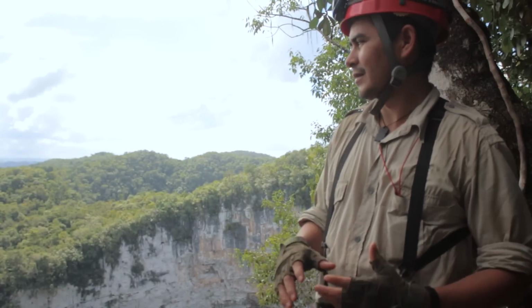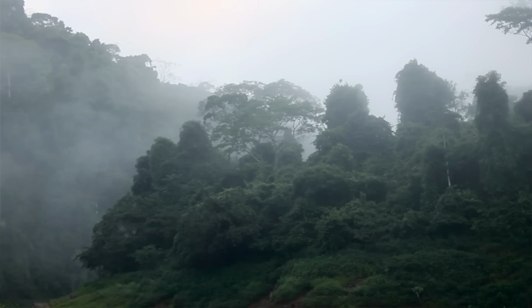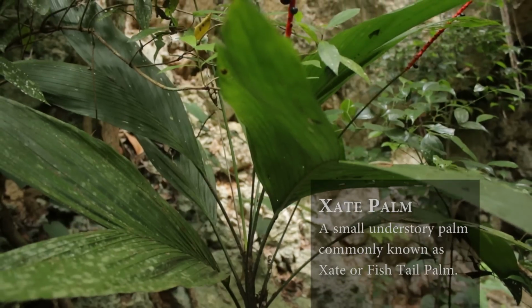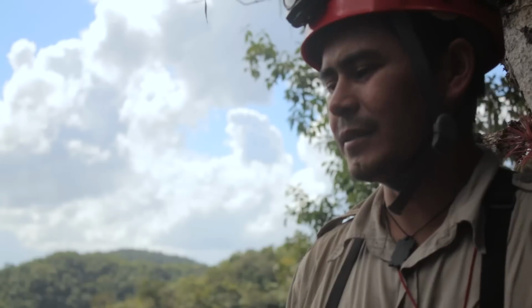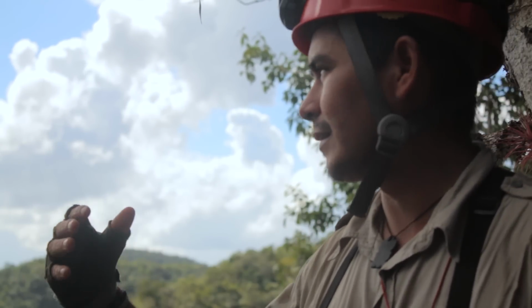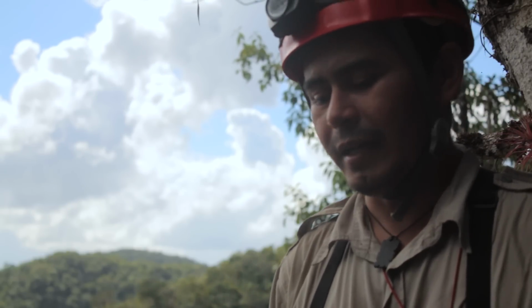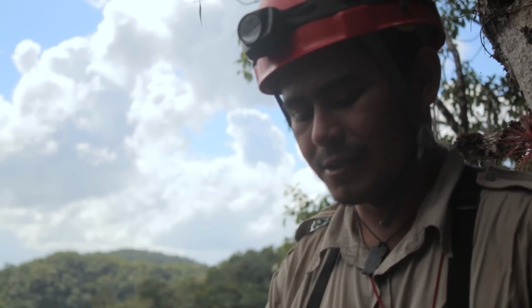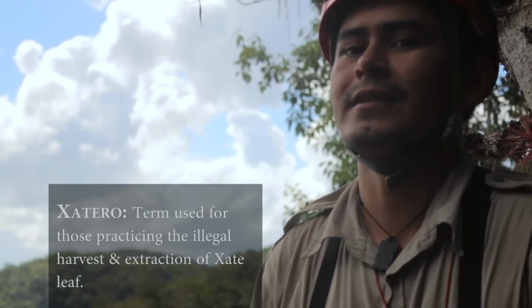The Chiquibul is blessed with a lot of natural resources. We have huge densities of timber species. We have a small understory palm that we commonly call the chate. That is one species that is targeted the most by people crossing the border from Guatemala into the Chiquibul forest. So I like to say that the illegal extraction of the chate is like the root of all evils in the Chiquibul.